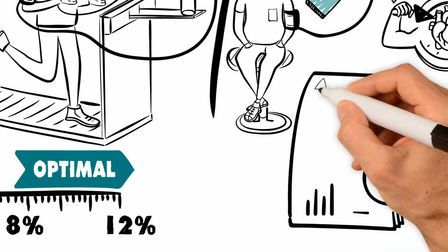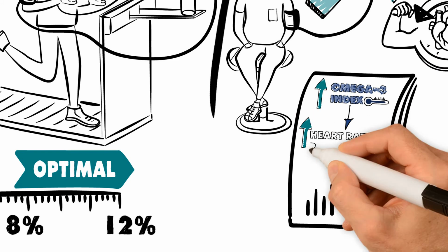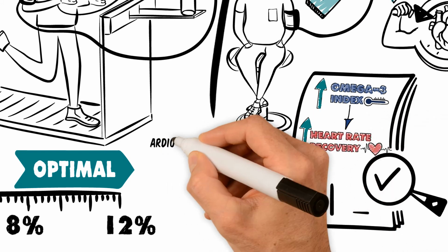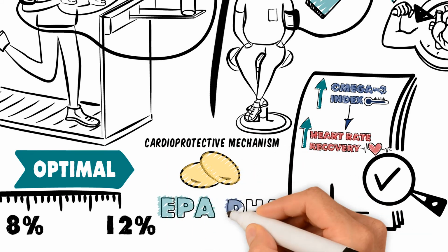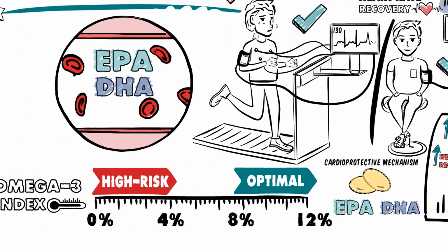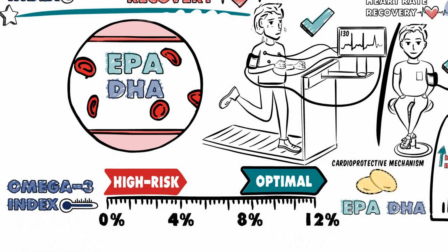This study shows that having a higher omega-3 index is causing an improved heart rate recovery, and thus is yet another cardioprotective mechanism for omega-3's EPA and DHA. It is also another reason to test your omega-3 index to make sure it's in the optimal 8 to 12% range.